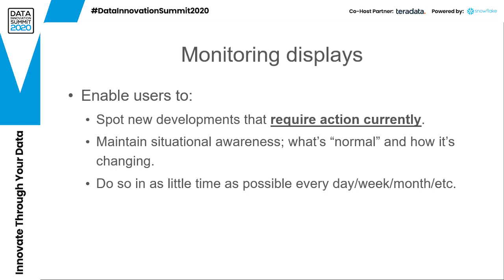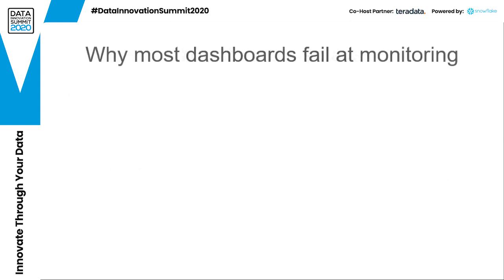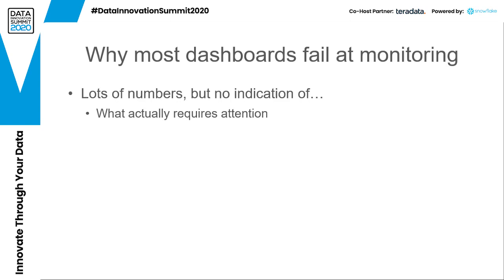And so it has to be quick, because this is something they're going to be doing every day, week, month. And that's a challenge. It's very difficult to pull off, because nowadays there are often hundreds or even thousands of metrics that could require the attention of even a single user within a single role. And so as a result, most dashboards actually do a really bad job of this, right? Typically, lots of numbers, but no indication of what actually requires attention, just a wall of numbers, or whether the numbers are good or bad. Basically, how should the user feel about these?